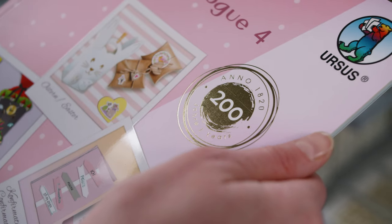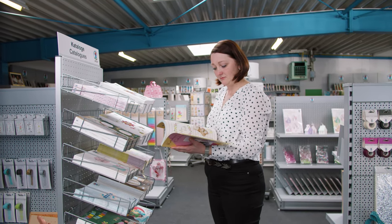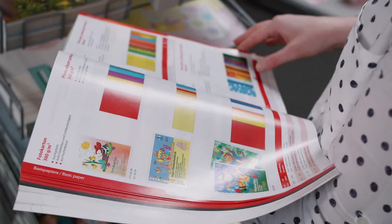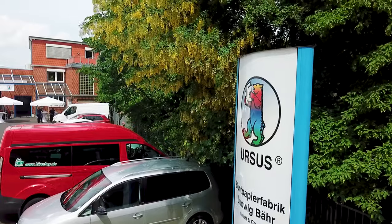With more than 17,000 articles, we are the expert in the creative sector. We stand for high-quality products and excellent support from our sales staff. Innovative, always creative and flexible, our customers value these traits.